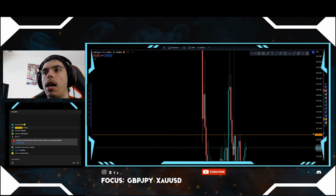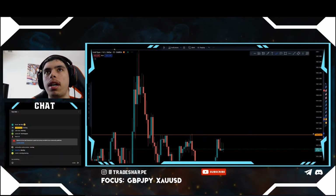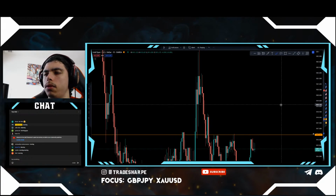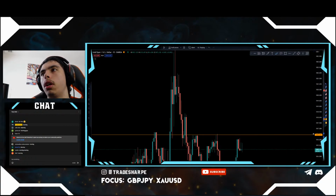I would prefer to see an hour close above this zone here, because we've never seen an hour close above the zone. So once we see the hour closing above this zone, that'll give you a good option. And even if you want to get a tighter entry, look for pullbacks on lower time frames to enter, right? So yeah, pretty simple, pretty clear. And that's basically what I'm going to be looking for on both gold and GJ.